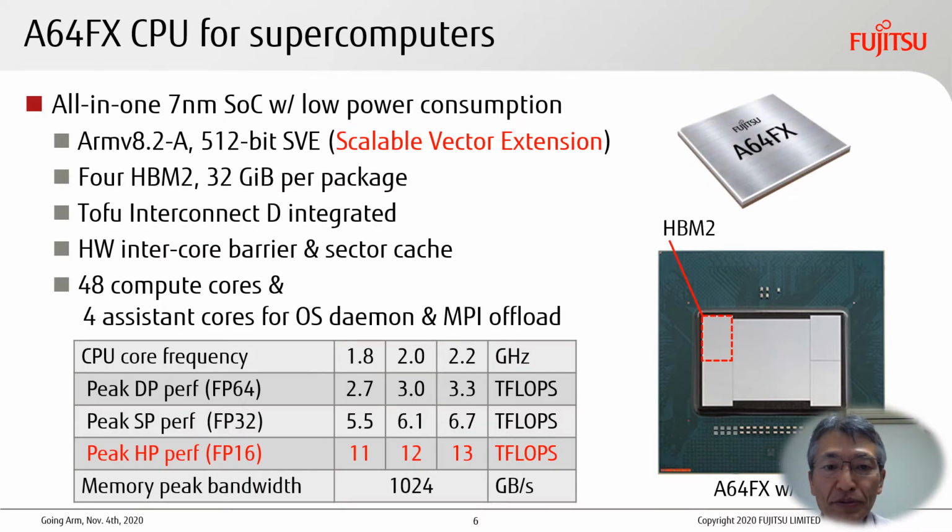As I mentioned, A64FX CPU supports ARMv8-A and Scalable Vector Extension. The peak performance is 13 teraflops for FP16. It can be utilized not only for HPC but AI also, especially for deep learning.